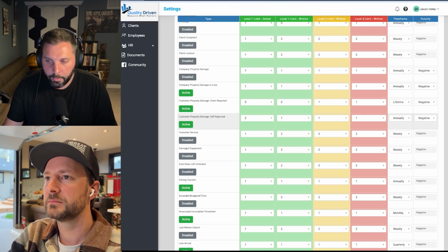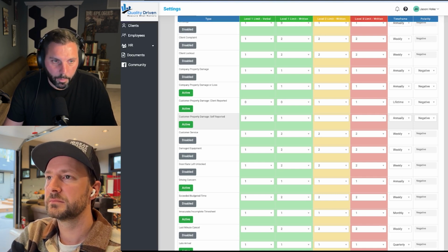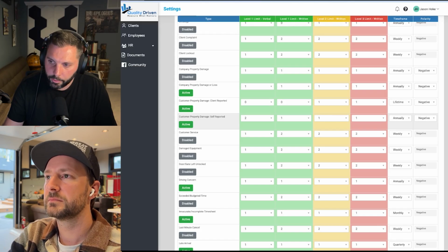But you can see, if you self-reported it, we're much more lenient on that. If you damage something, mistakes happen. We just ask that you tell us. You get 2 instances where we just give you a verbal warning and some coaching. Then you get another instance that's a written warning and some coaching. Then finally you get a written warning and you have to go through the recertification process. Then you're on your last warning and then you're out. And that resets annually.